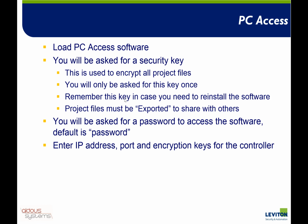PC Access is the software that we use for programming the control system and setting it up. The software is something that is chargeable. We bill for the software. You have to buy it. However, if you come on our Part 2 training course, which follows this, which I mentioned before is a 2-day training course, then currently we do free issue you a copy of PC Access in return for coming on the full training course.